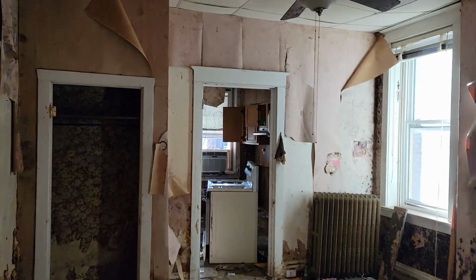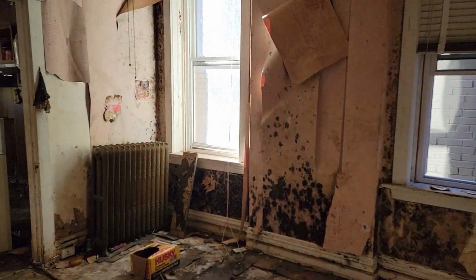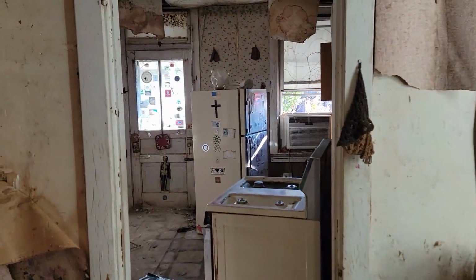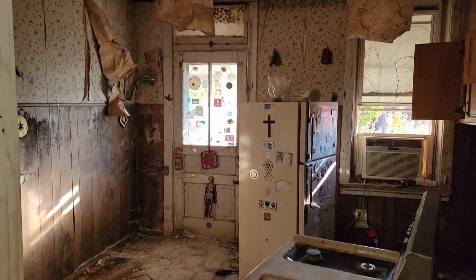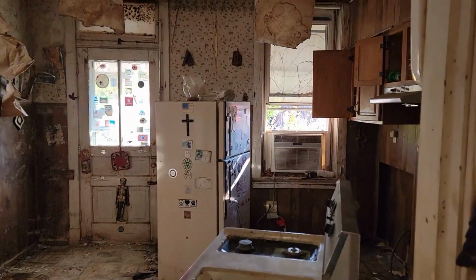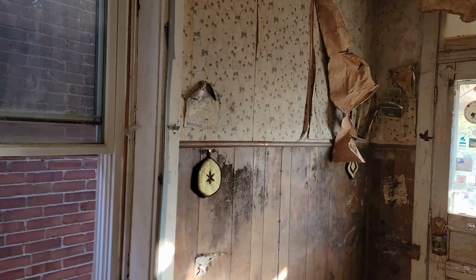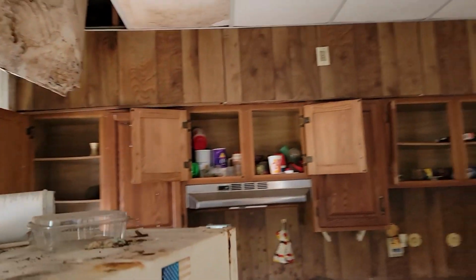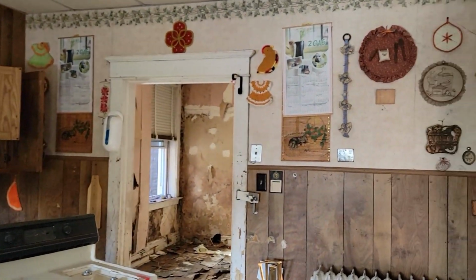And then back here, the roof does seem to be intact. Not exactly great conditions regardless, but it's not pouring rain through, at least. This kitchen, except for the appliances, was full of kitchen stuff. Mostly cleaned out now. Still quite a bit of demolition work to do, at least. But things are cleared out.